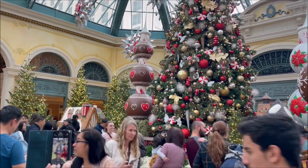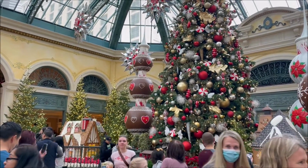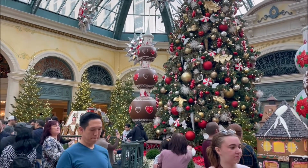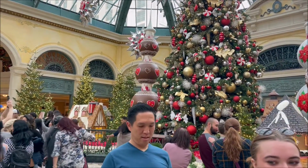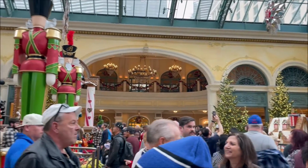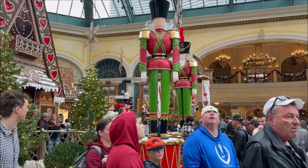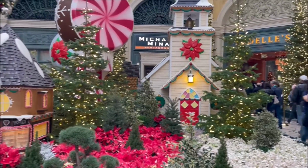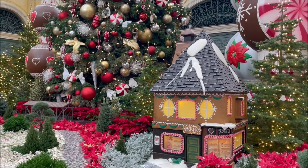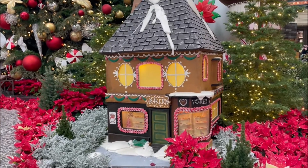This castle, 3 or 4 stories high, is made with chocolate. There is a chocolate factory nearby that is producing this kind of masterpiece and then sells it. You can order for events and parties and birthdays. And let me show you, not without a choo-choo train that just passed by. It's this bakery house. Look at the details inside.